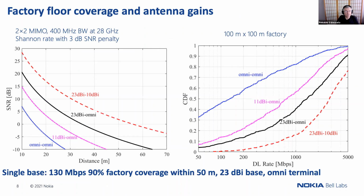So if we put it all together and try to see what we can do in factories, on the left is SNR as a function of distance and the various antenna combinations. But the interesting one is the plot on the right, a 100 meter by 100 meter factory. That's a huge factory, by the way. And if you look at 90 percentiles, then with Omni, it's hard. But the minute you go to 23 dBi at the base and Omni at the UEs for cost purposes, you're in the realm of 150 megabits per second.